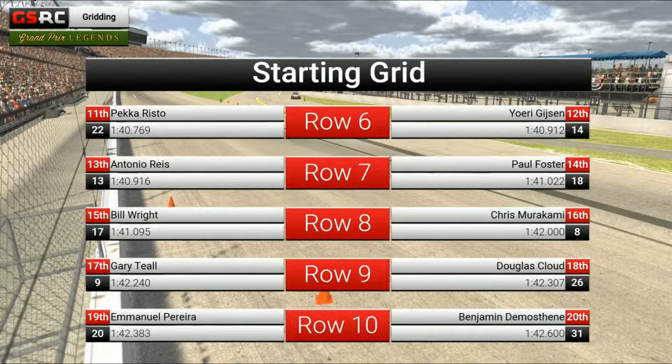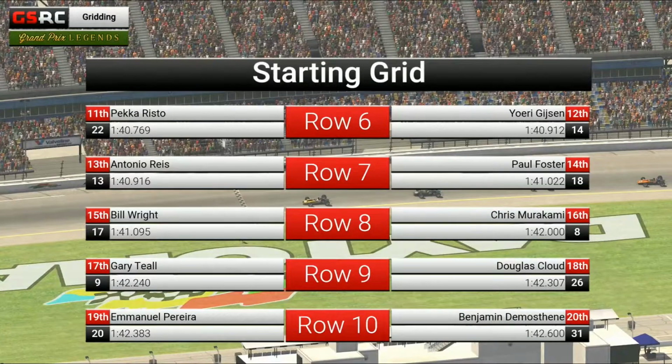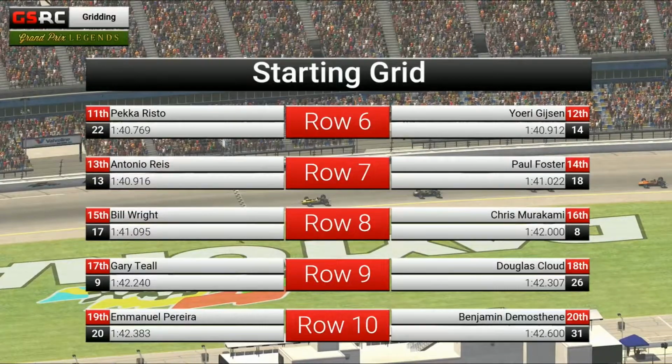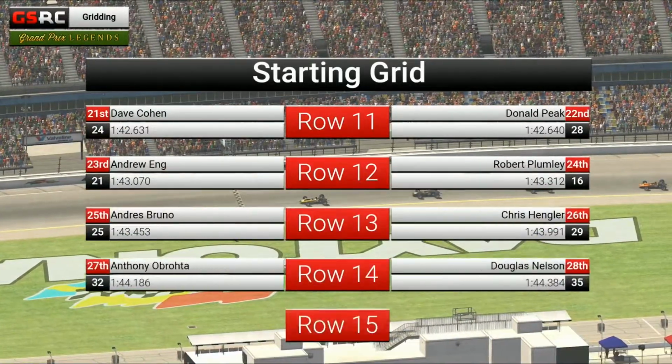Starting 11th is Peg Risto. Alongside him is going to be Yuri Giesen. Antonio Ruiz will be in 13th. Paul Forster starts in 14th. Bill Wright in 15th. With Chris Marikami in 16th. 17th is Gary Teal. 18th is Douglas Cloud. 19th is Emmanuel Pereira. And rounding out the 20 is Benjamin Demas Finn. Hopefully I said that right.